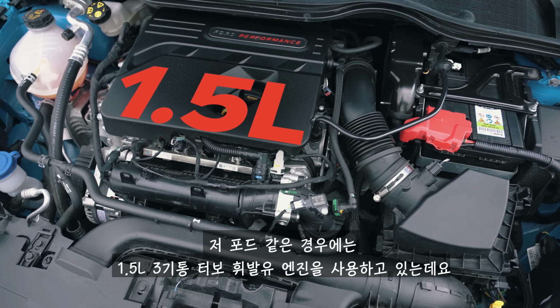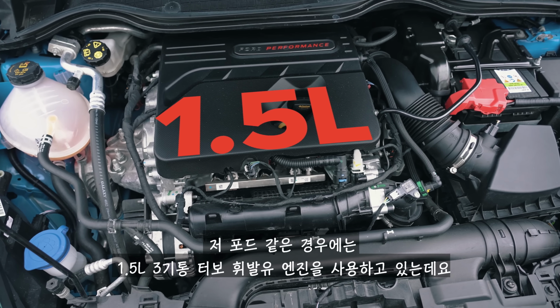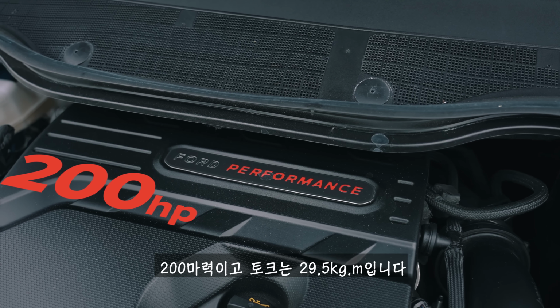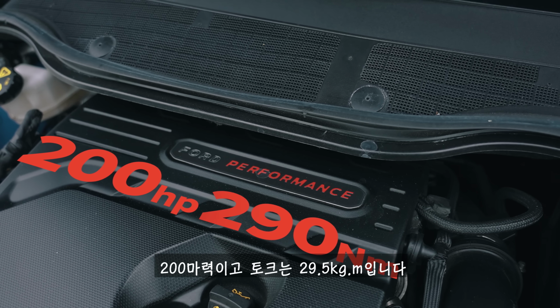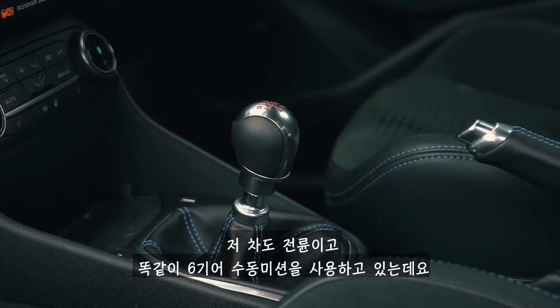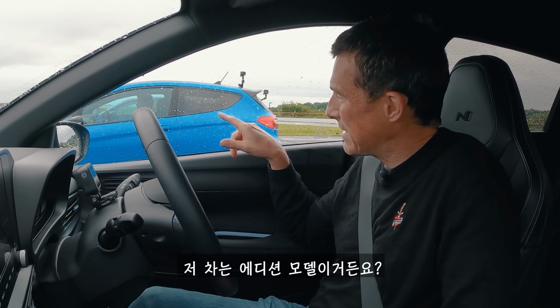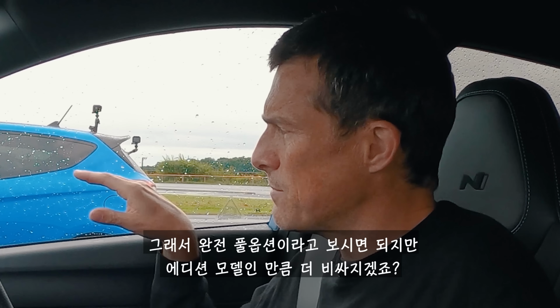Now that Ford, it has a 1.5 litre 3-cylinder turbocharged petrol engine which puts out 200 horsepower and 290 newton meters of torque. That drives the front wheels again via a 6-speed manual gearbox. Now that car has a diff on it as well. That's because it's part of the performance pack, and that's the edition car actually, which is fully loaded. Does make it more expensive though.